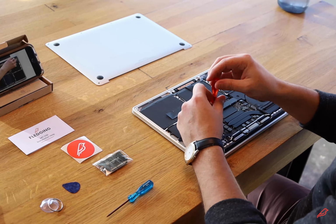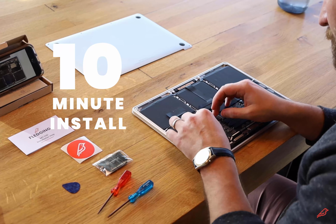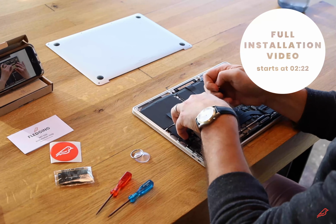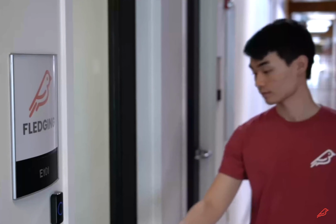You can be back up and running in under 10 minutes, not counting the time needed to restore your MacBook from your backup file. Watch the final minute of this video to see just how easy it is to physically replace your SSD. Fledging innovates what people love.